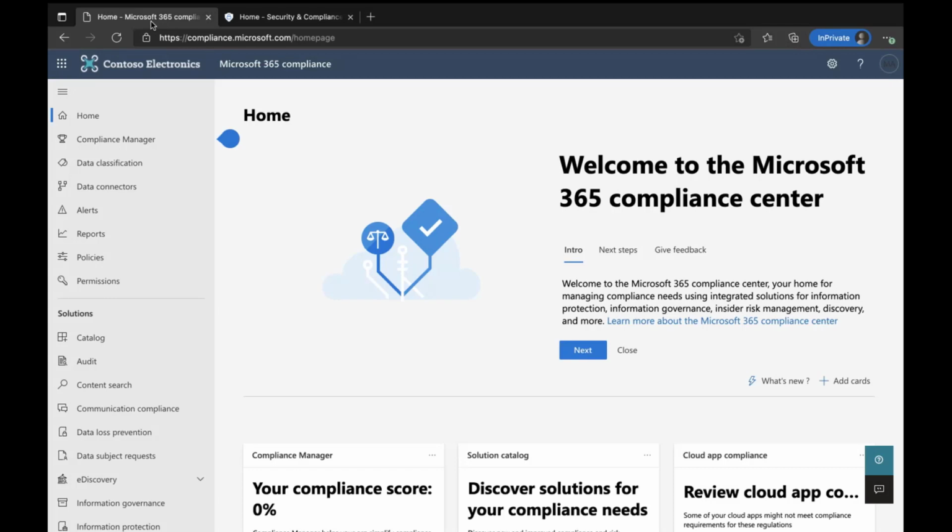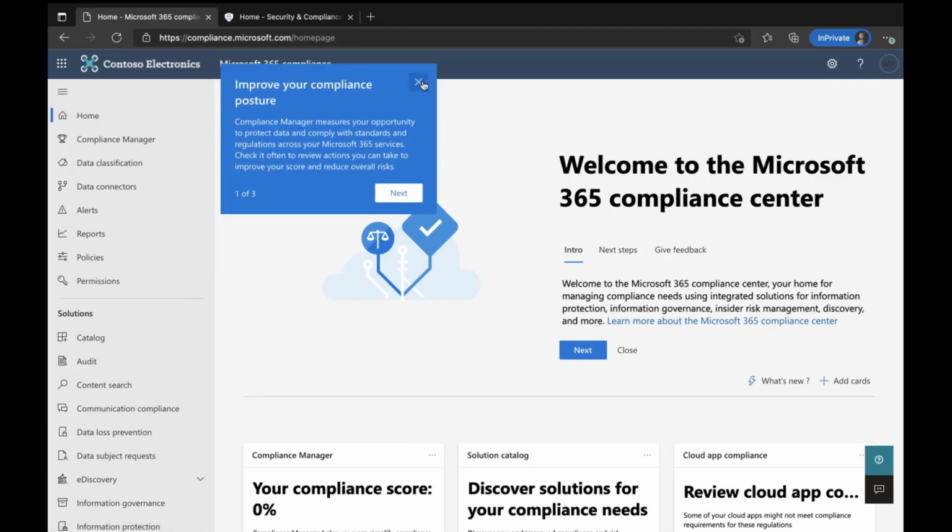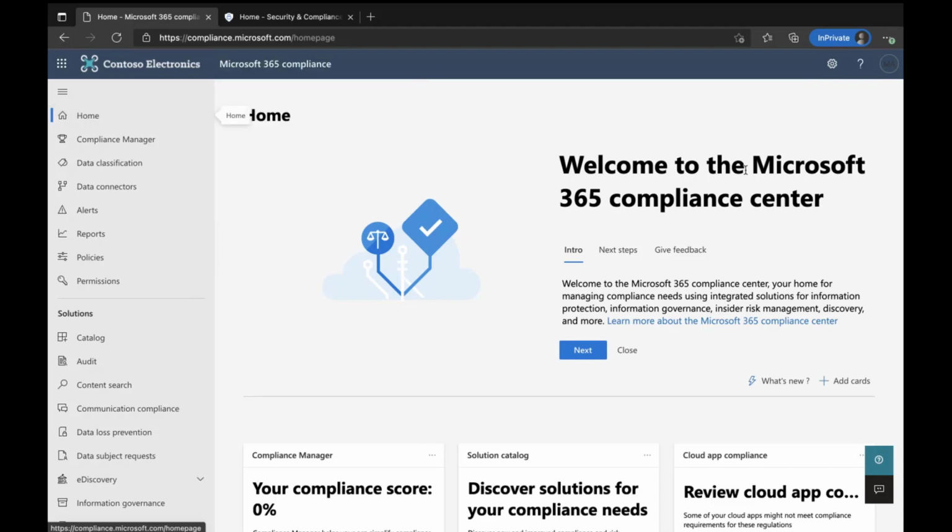What have we got in here as compliance administrators? What sort of tools are available to them on a day-to-day basis? When we go in, we get right into the home page here, and let's just unclick that. This lovely welcome here with just a very quick intro on what this is all about. So it's your home for managing compliance needs using integrated solutions for information protection, information governance, insider risk management, discovery, and more.